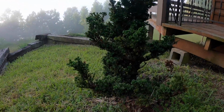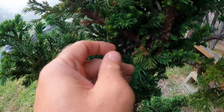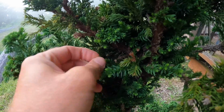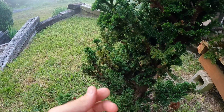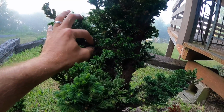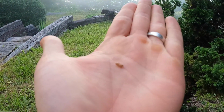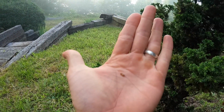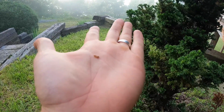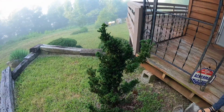It's got these teeny little pine cones. Let me see if I can find some of these pine cones in here. Here's one right here. They're teeny tiny. I don't even think my camera here will pick them up. Here's some more right here. I think I've actually done a video on these pine cones. If you check out our other videos, I think this quite possibly could be the teeniest pine cone in the world, but I don't know.